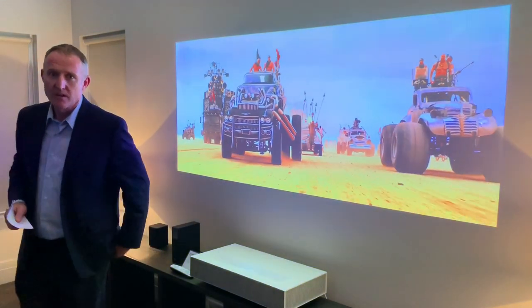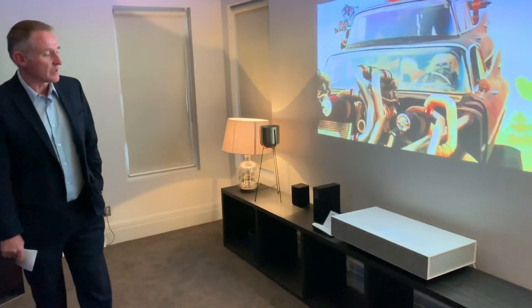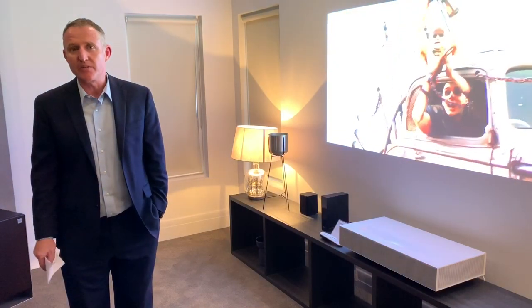And what are we looking at pricing-wise? So to buy something like that today in Australia, you're looking at around $12,000. We will launch this significantly cheaper.